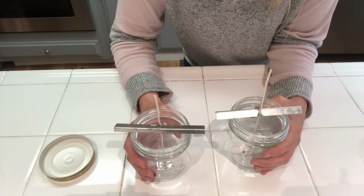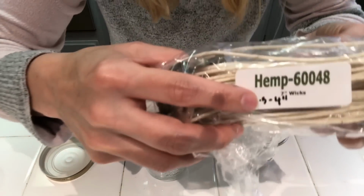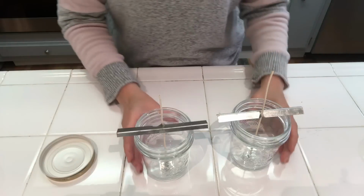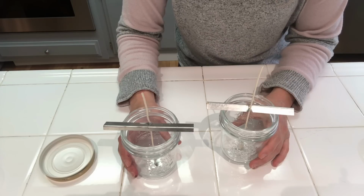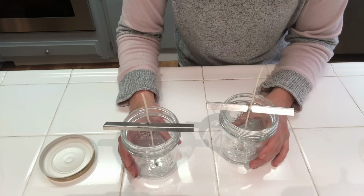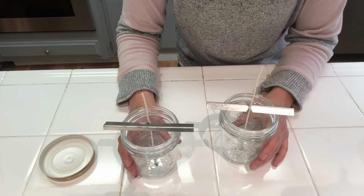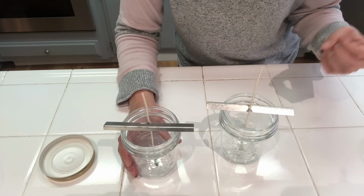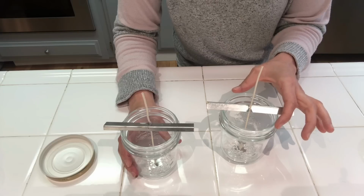So these are 3 inches in diameter across, and I'm using the Hemp Wicks 60048, and I've already marked it with the diameter, 3.5 to 4 inch. Now I know I said these are 3 inch in diameter, that's because they are, but when you use soy wax, you want to wick up. Soy wax is far more viscous and thick than paraffin-based waxes. So when it says 3 inches in diameter for a paraffin or even a paraffin blend wax, you really want to follow those directions. But when you're using a wick for a soy wax candle, if your diameter's 3 inches on the jar, on the widest part, you want to wick up.